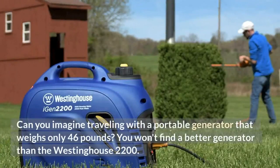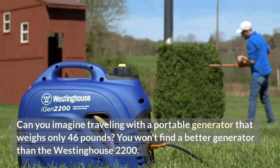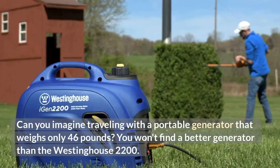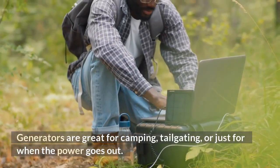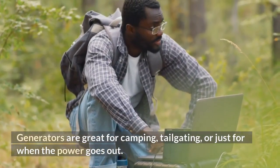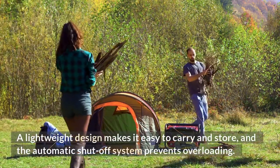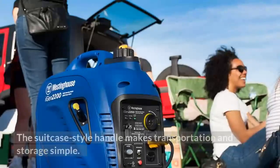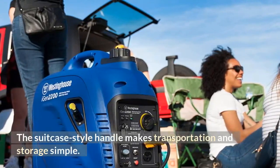Can you imagine traveling with a portable generator that weighs only 46 pounds? You won't find a better generator than the Westinghouse 2200. Generators are great for camping, tailgating, or just for when the power goes out. A lightweight design makes it easy to carry and store, and the automatic shut-off system prevents overloading. The suitcase-style handle makes transportation and storage simple.